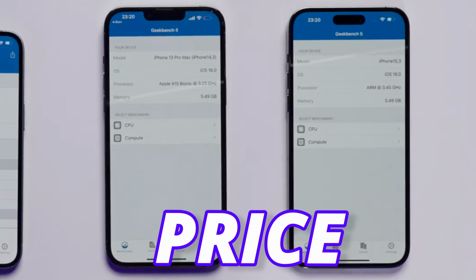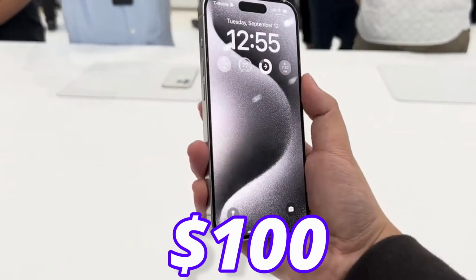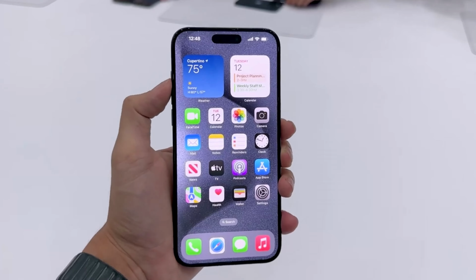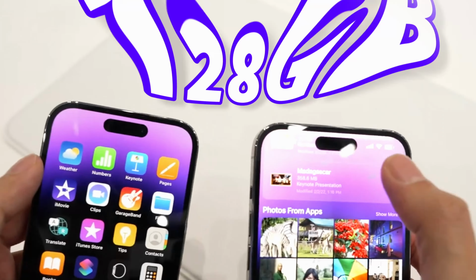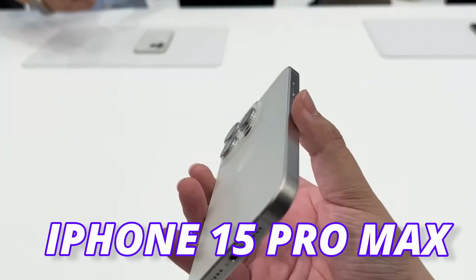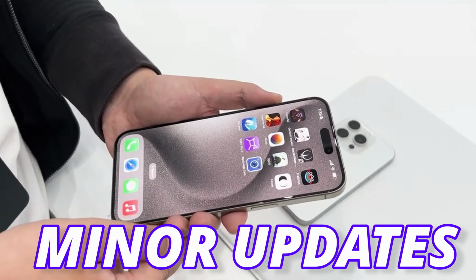The price on iPhone 15 Pro Max is more than 14 Pro Max. The difference is only $100 in the US, but a lot more in other countries. But the $100 increase is for a reason. iPhone 15 Pro Max is here with the 256GB version as a base model instead of 128GB on iPhone 14 Pro Max. Is it really worth it going from 14 Pro Max to iPhone 15 Pro Max? Well, it is a personal choice if you want to get these minor updates or you are going to wait for next year.